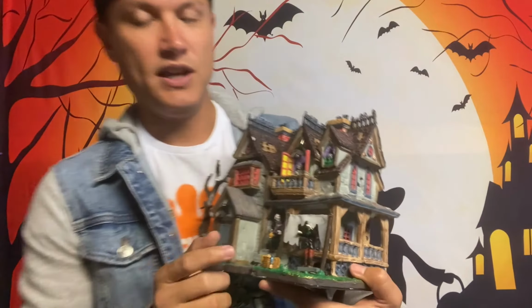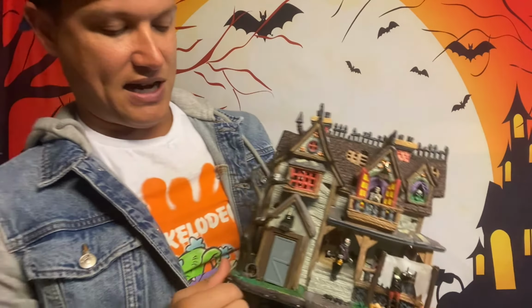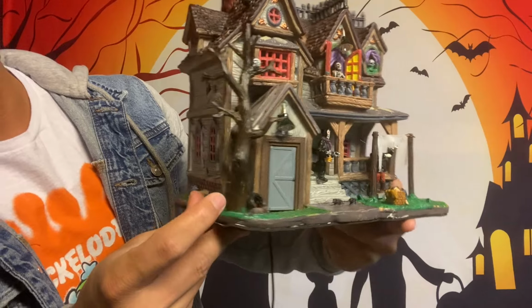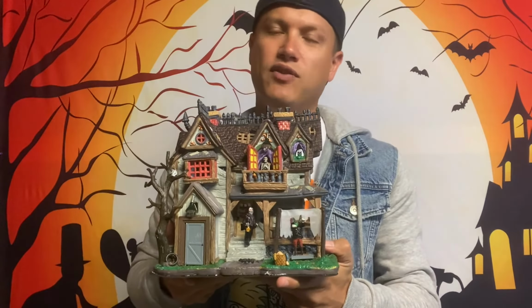This piece had, oh, I can't forget this detail here. This looks like remains in this bucket out here. It's a pretty macabre piece. And you've got kind of, looks like a rat here on the side. And looks like toxic waste. Definitely a spook house. And you've got these different monsters in here.